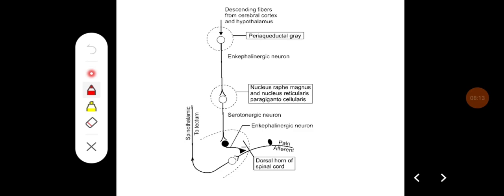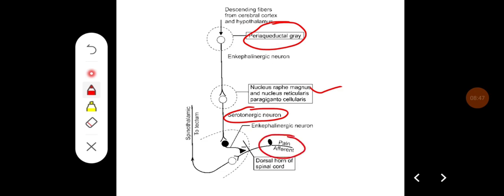This diagram shows the endogenous pain inhibiting pathway system by the descending fibers from periaqueductal gray matter, and from here enkephalinic neurons act on the raphe magnus nucleus and nucleus reticularis paragigantocellularis, from where serotonergic neurons form synapse on the interneurons in the spinal cord, and these interneurons presynaptically inhibit the pain afferent pathway through enkephalins or endorphins, and they inhibit the release of the chemical substance, that is substance P, which is important for transmission of pain sensation through the spinothalamic tract.